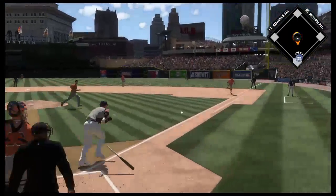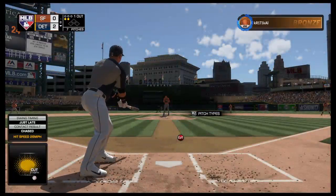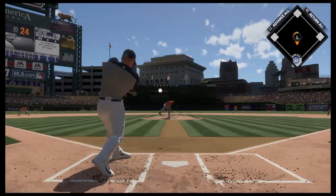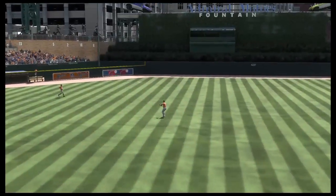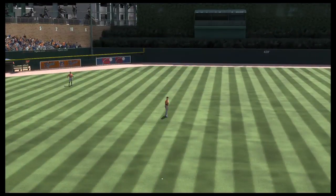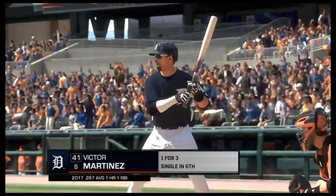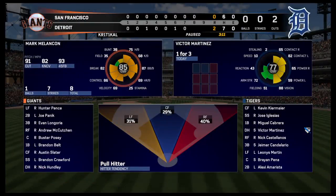Little tapper down the first baseline. That goes foul, so he stays alive with 2 strikes. Line towards center field. But sadly for him, this will head straight to the center fielder as he puts it away without much trouble for the second out. Here's the switch hitting Victor Martinez.